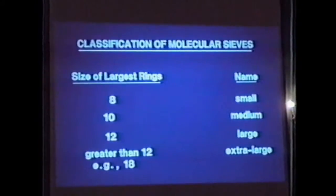The nomenclature was small rings for 8, medium for 10, and 12 was so-called large. And I guess we really weren't very inventive back then, but when we were looking at these theoretical structures like 14, 16, 18, we just started calling these theoretical structures extra large. I wish we would have been more inventive there. So we've used this jargon in the talks and also in the papers we've written. So if you see it, you're just using it to claim anything bigger than 12, just a name for it.